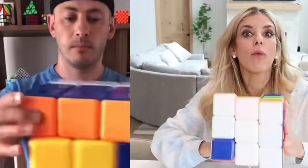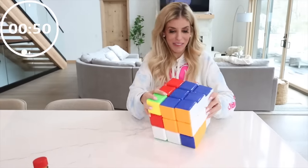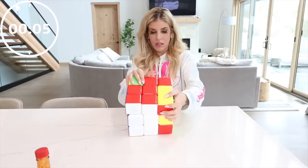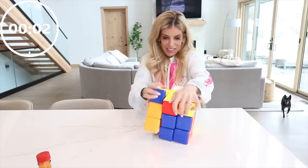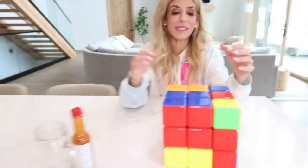Just kidding. No way. This is a giant Rubik's Cube, and I have 1 minute to solve it, otherwise I have to take a shot of hot sauce. Time starts now. Have you guys ever done this? Oh, I'm so close, but so far. Here. Here. Here. And that is time. No! Rebecca? I was so close!